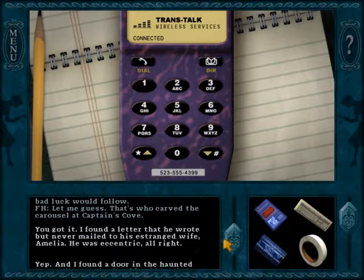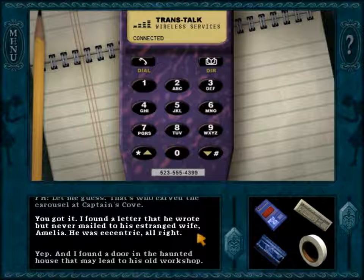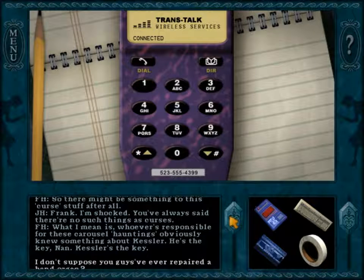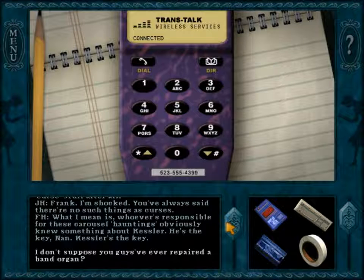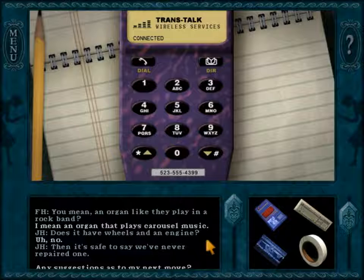Let me guess. That's who carved the carousel at Captain's Cove. You got it. I found a letter that he wrote but never mailed to his estranged wife, Amelia. He was eccentric, all right. So there might be something to this curse stuff after all. Frank, I'm shocked. You've always said there is no such thing as curses. What I mean is, whoever is responsible for these carousel hauntings obviously knew something about Kessler. He's the key, Nan. Kessler's the key. I don't suppose you guys have ever repaired a band organ. You mean an organ like they play in a rock band?